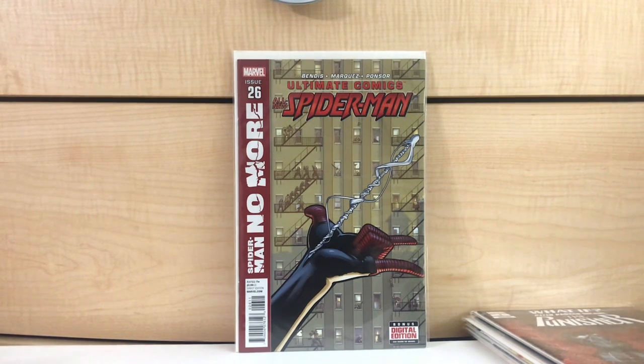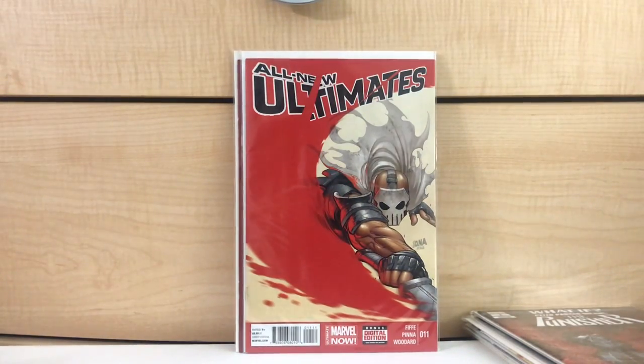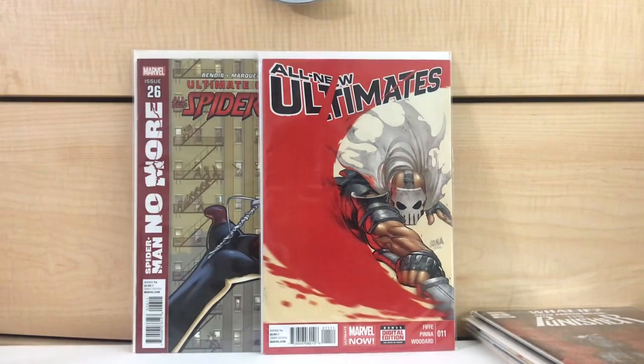So we have the first, God, this cover sucks. I hate this cover so much. Wow, this cover is awful. Ugh, just the composition is dumb. They're trying to make this some sort of iconic image, and it's not. They failed. Whoever did this cover failed. This cover is stupid. But anyway, was this the first Ultimate Taskmaster? And here's the first Ultimate Taskmaster cover in All New Ultimates number 11.